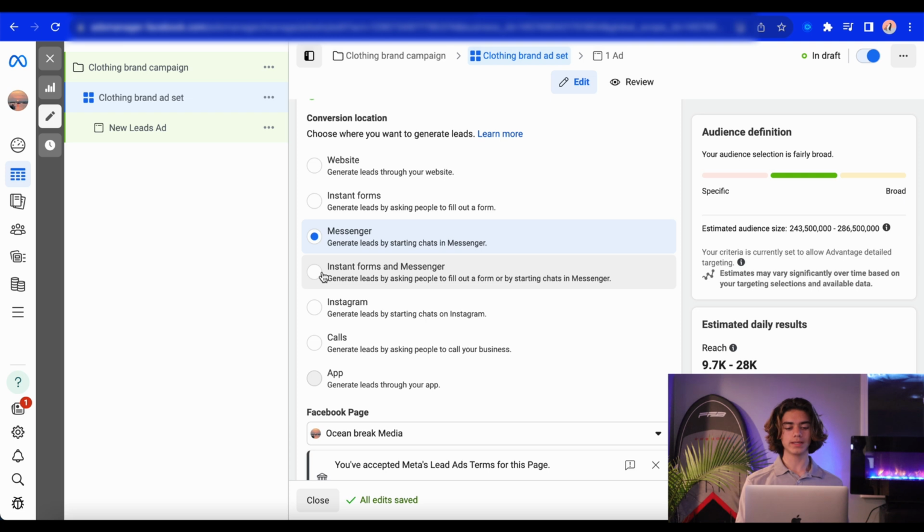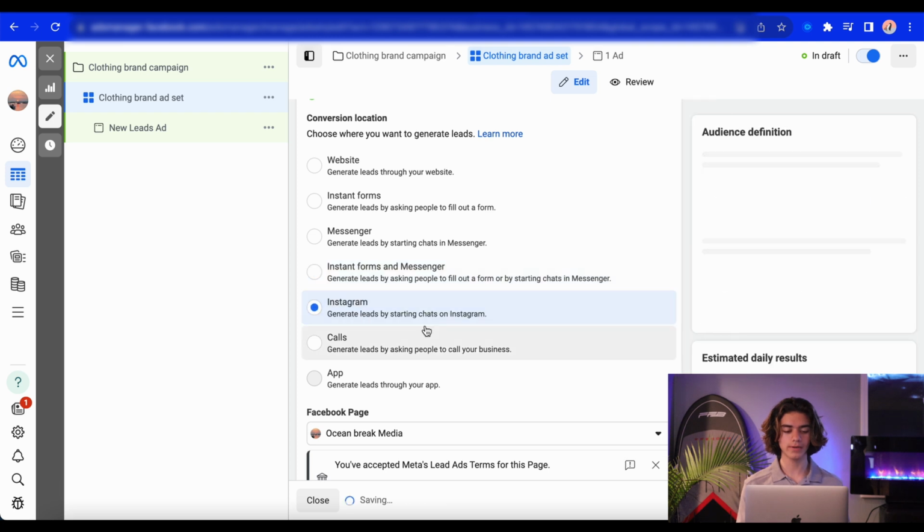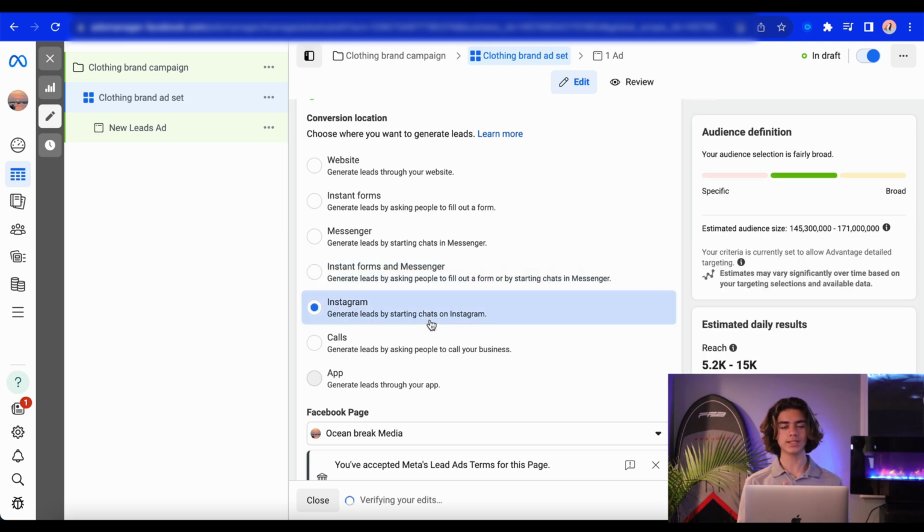Now, another thing we can test, again, here we have instant forms and Messenger. So this is basically both instant forms and Messenger, of course. And again, I would avoid both of those for most clothing brands. Then here we have Instagram. So what this is, it's the same thing as Messenger, but it's just for Instagram, which again, wouldn't be the best for clothing brands.